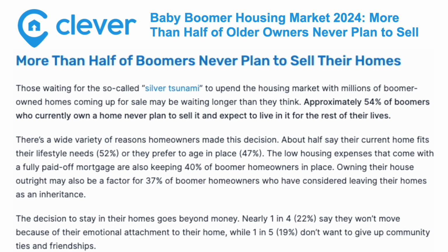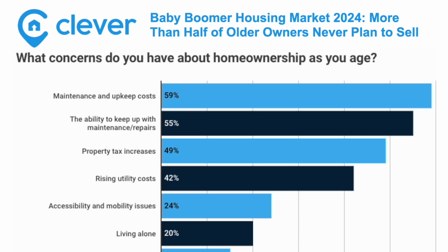And those waiting for the so-called silver tsunami to appear and upend the housing market with millions of new boomer homes in inventory may be waiting longer than they expected. 90% of boomer homeowners have concerns about home ownership as they age, with maintenance and upkeep issues and the increasing costs being the most common complaints.